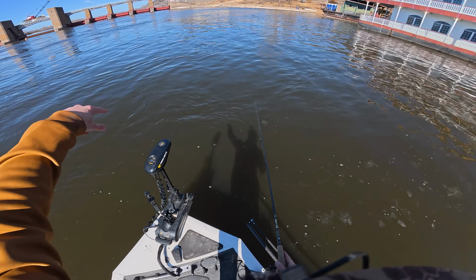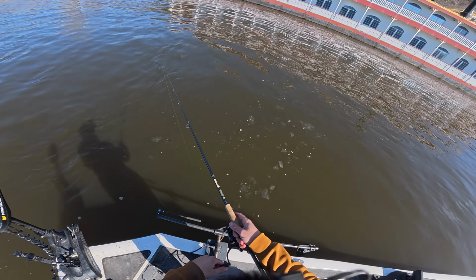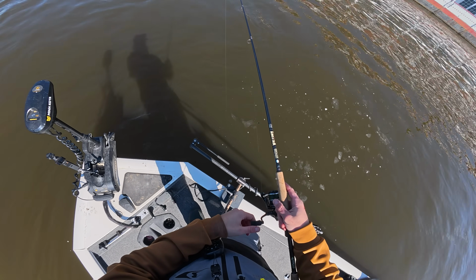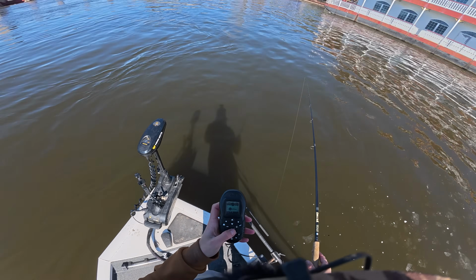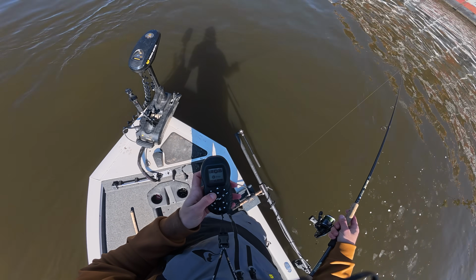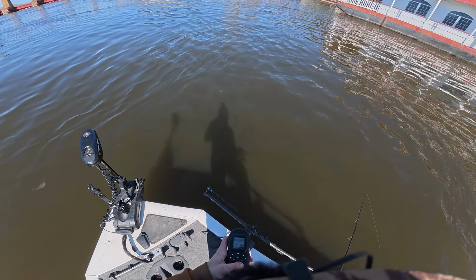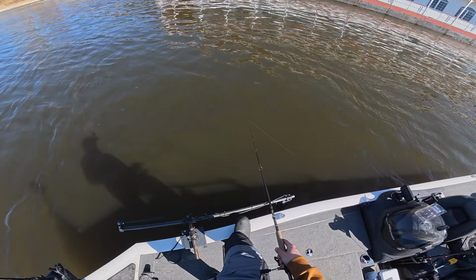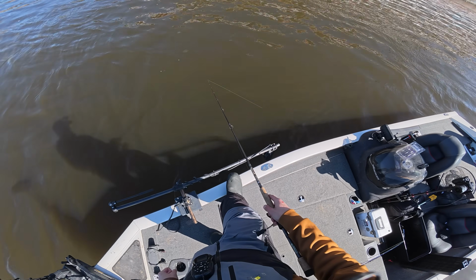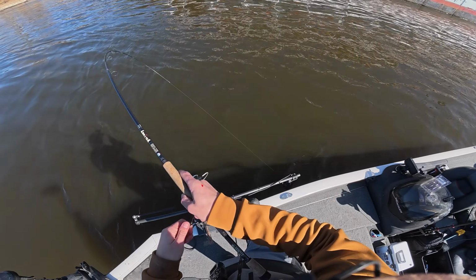There's a little current seam that runs through here. I can usually find a lot of perch. See if we can get something here. I'm just going to kind of drift up and down slowly. You just want to bounce it so you can feel bottom. There we go.